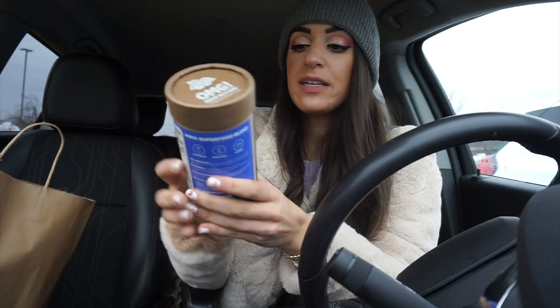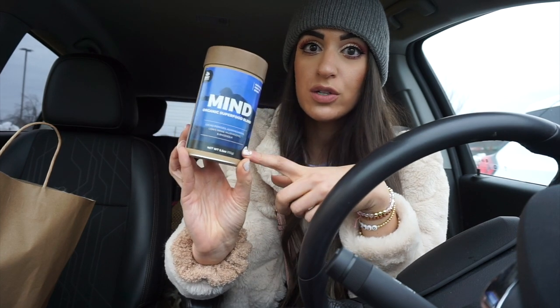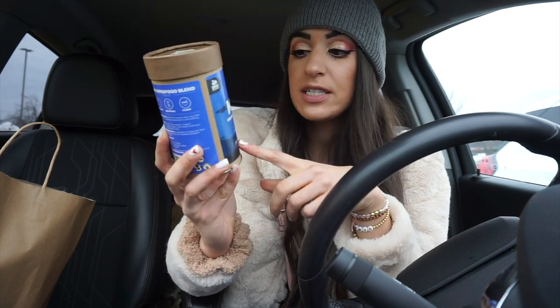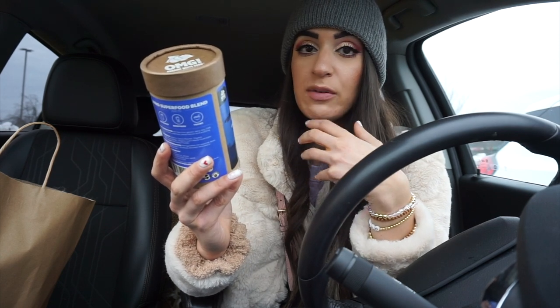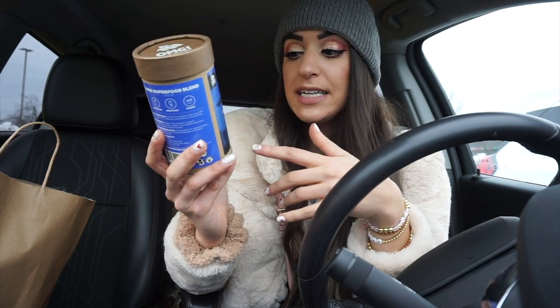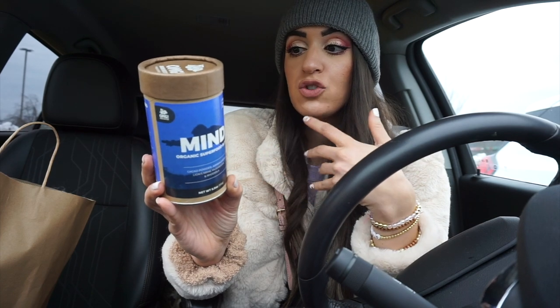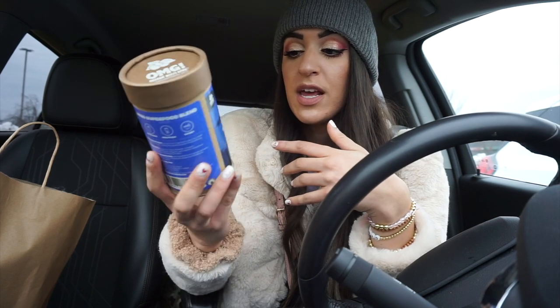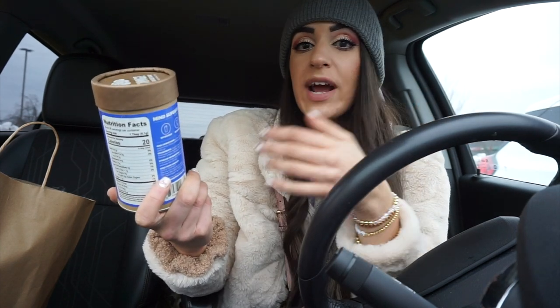Okay, this next one I picked up, this was a little more pricey. This is from the OMG line. You're probably seeing these also at TJ Maxx recently. So this has cacao powder, ashwagandha, which is a mushroom, which is great for your brain, lion's mane mushrooms, and rhodiola. So this is a superfood. It's 20 calories per one tablespoon, and basically this is a healthy kind of hot chocolate that's good for your body, for your brain.